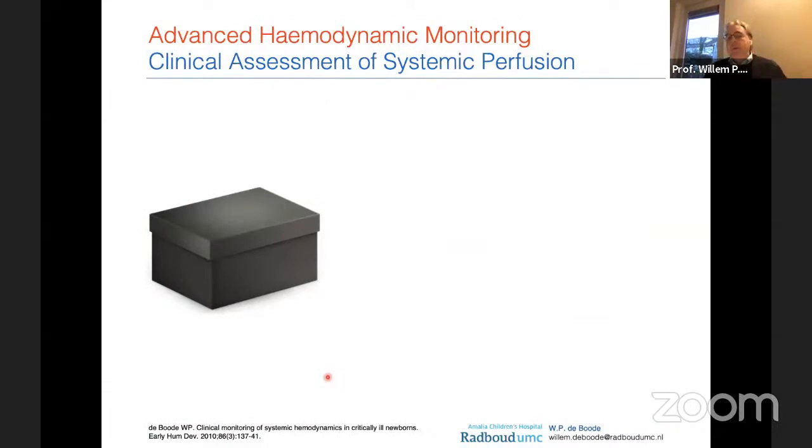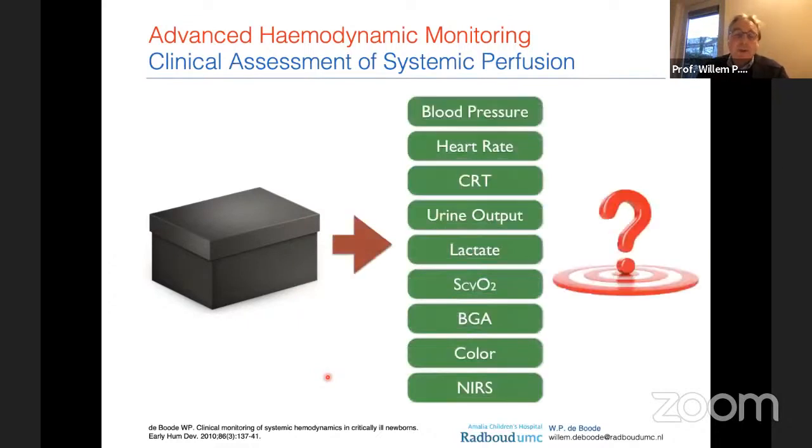Well, normally, how do we do that? We try to assess the systemic perfusion in our newborns. And what we do, we try to guess how the circulation is, and we have a black box, and there's something coming out. It's the blood pressure, the heart rate, the capillary refill time, urine output, lactate, etc. And with all these physiologic variables, we try to estimate how good or how bad the systemic perfusion is.